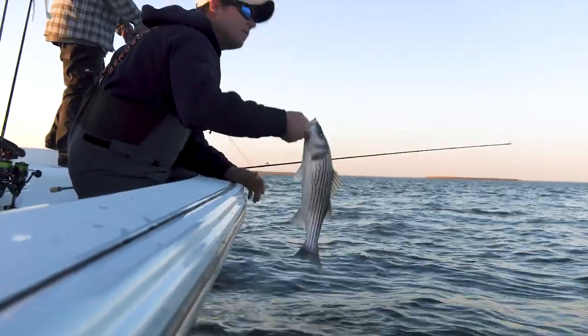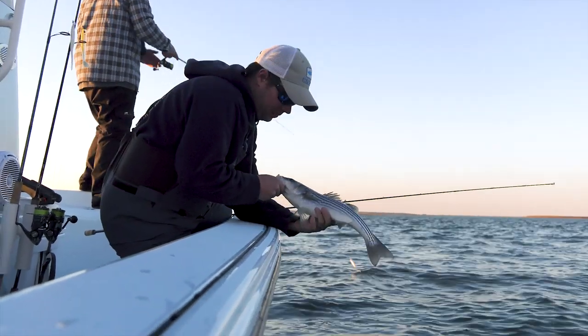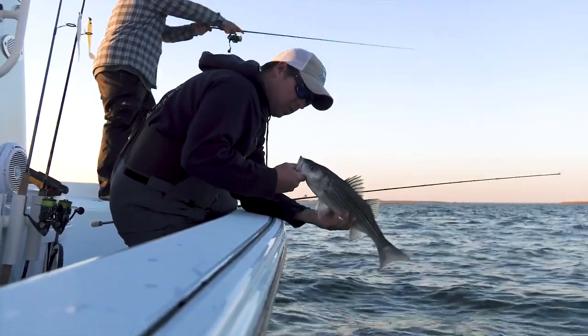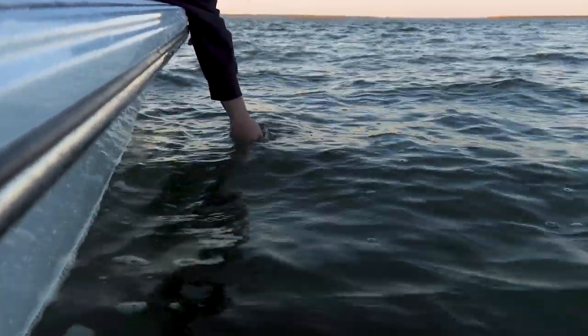Like Tom said, when they're hanging in the shallow water like this, they're only here for one reason, and that's the feed. So this is the first one. We just got on the board. We're going to put him back and keep casting. Hopefully, it's a sign of good things to come.